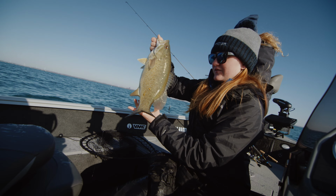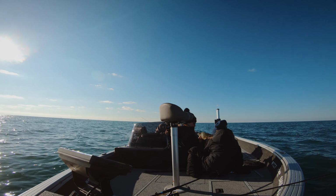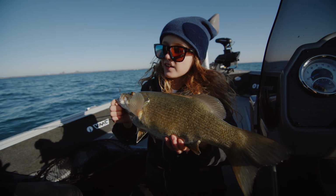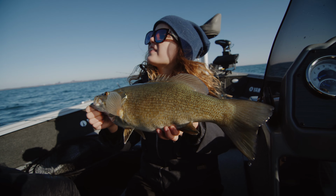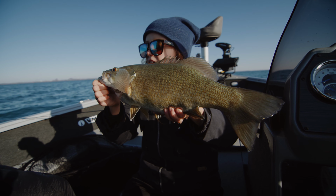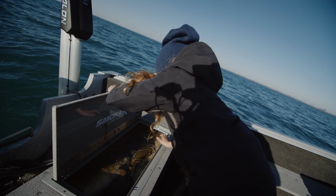Okay, Claira's fish is unhooked. Want to hold him for a picture? What do you think? Good start to the day? Yep. He's not that big, but I think something's telling me that I'm going to catch a big one. I think you're right. Let's put him in the box for pictures.